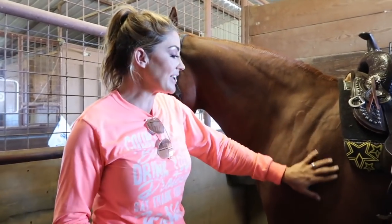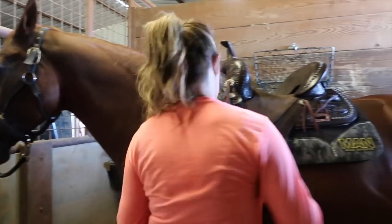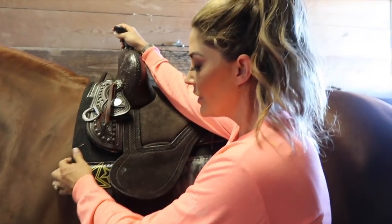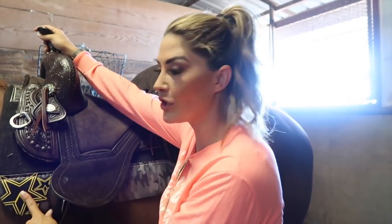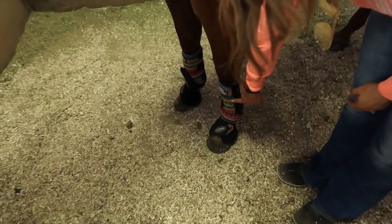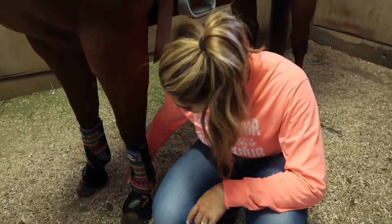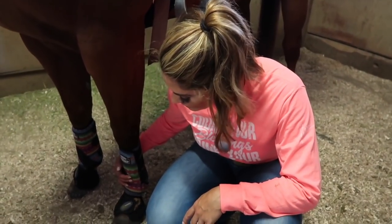So I'm riding today without a breast collar, just out of sheer laziness, that's the only reason. I'm in my sports saddle. I am in a 3/4 Best Ever pad. I believe this is their Cush pad, done by Desert Rose. It's the Man Sports custom pad that I had done. My saddle is a 14.5. And then I used these boots by Prodigy on the front. These are size large, actually hind boots. I just threw them on the front to see how I like the fit. And I like them, they're pretty good. I would rather them be a smaller size for her.